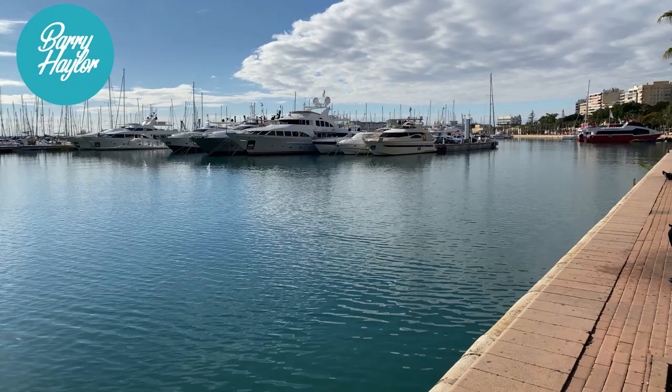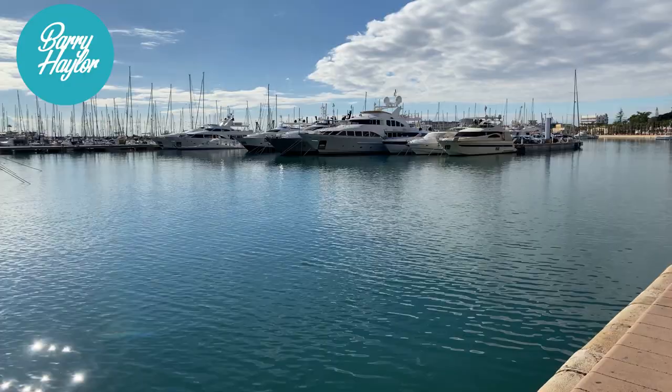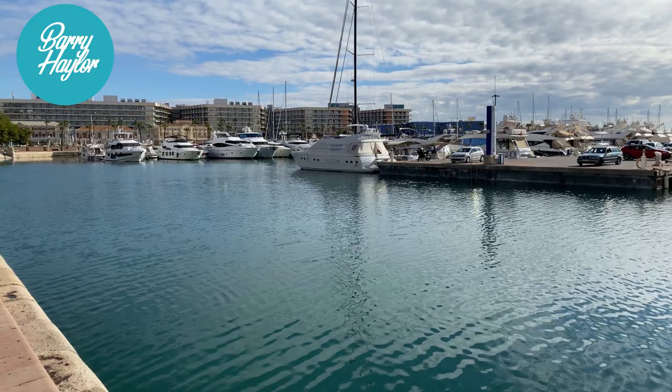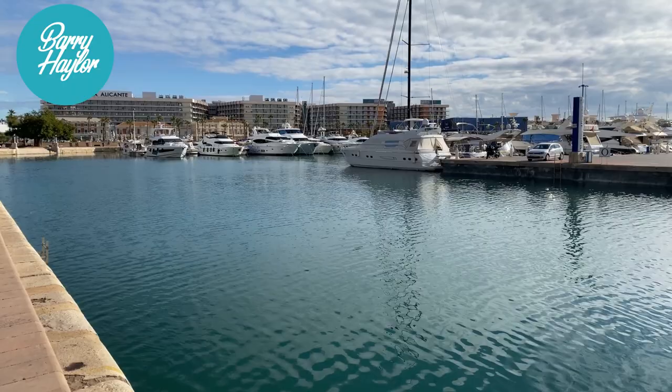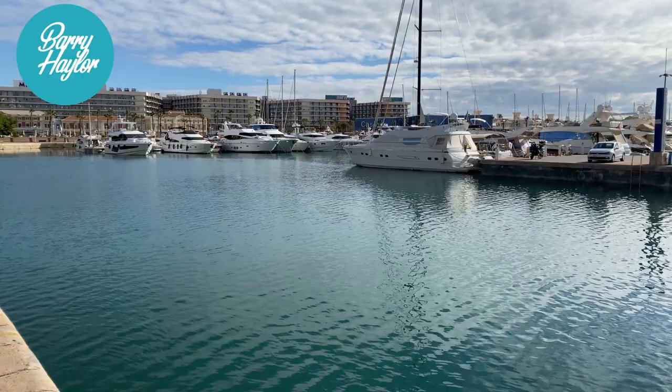So we're looking at the marina now, and there are a lot of very large boats in here. Obviously you'll have the smaller ones as well, but there are some very, very large ones. It really is a lovely day. We've had some really bad storms over the last few days, lots of rain and snow in the higher ground. But today it's absolutely beautiful.